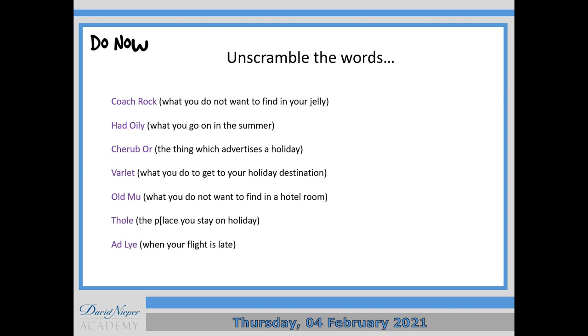Okay, so how did we do? We've already said number 1 was cockroach. Number 2 is holiday. Number 3 is brochure, which is like the magazine you get from a travel company to look at all the different hotels and things. Violet, what you do to get to your holiday destination, that's travel. You don't want to find mold in your hotel room. You stay in a hotel, and when your flight is late, that's a delay. Okay, so just tick those through and see how many you did.